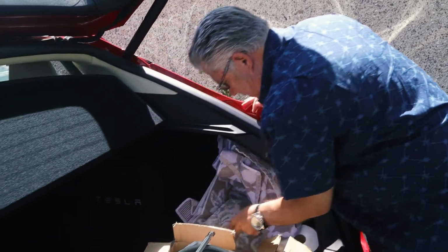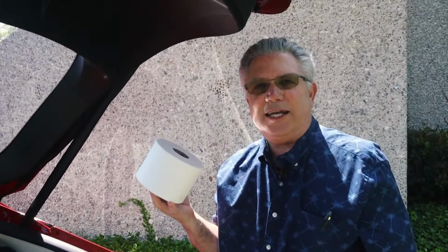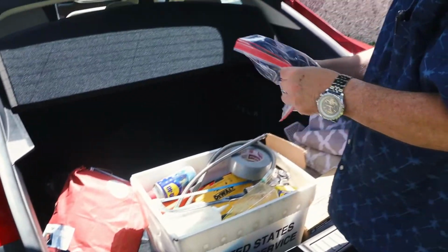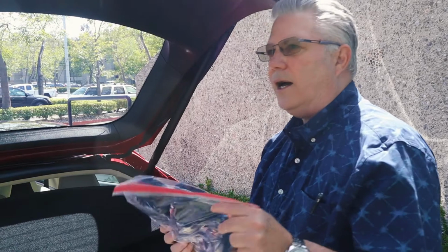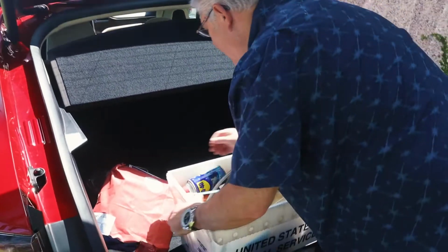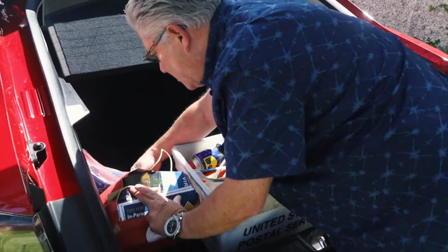Lots of towels. Oh, toilet paper. You never know when you're going to need toilet paper. Okay. The other thing that I have is when we start to do the open houses and stuff, I've got booties and stuff here to kind of keep the floor clean and all that. So I've got a whole bag ready to go of booties and materials in here.